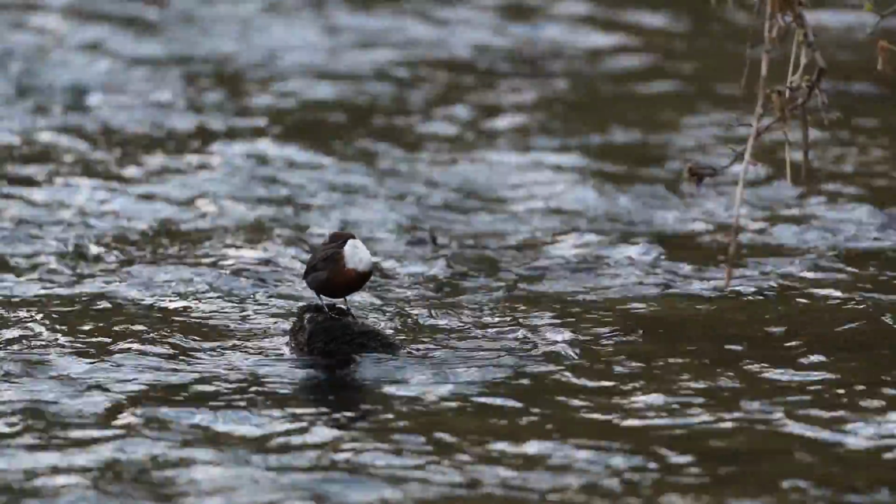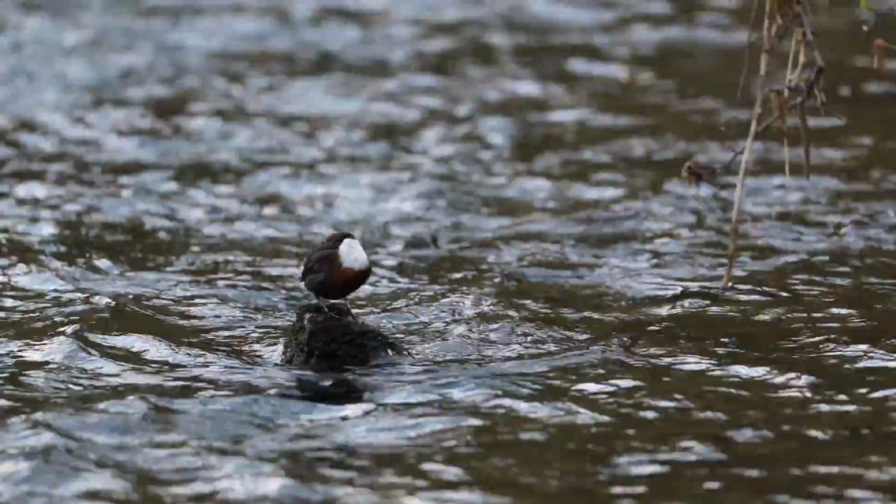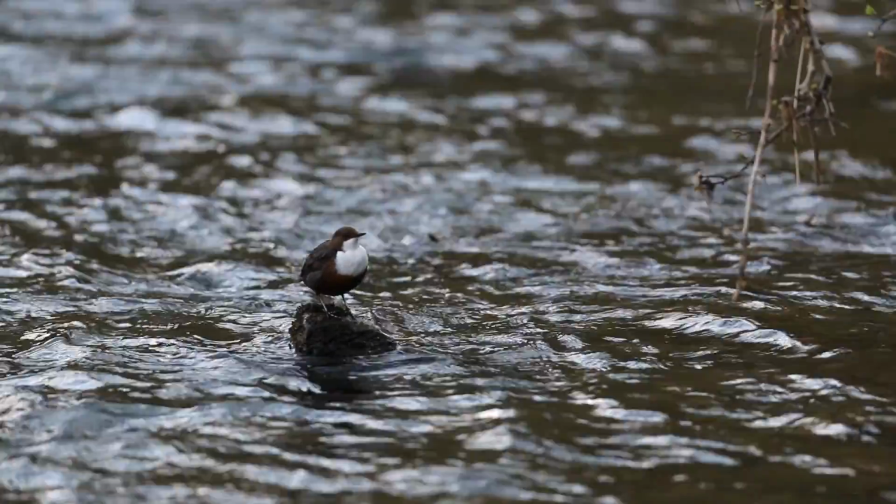Dipper's just come back and landed right in front of me. Yeah, that's awesome. It's raining quite a lot now as well, which is classic Devon. Forecast was no rain and sun, and now we've got loads of rain. Okay, I'll keep this one quick.